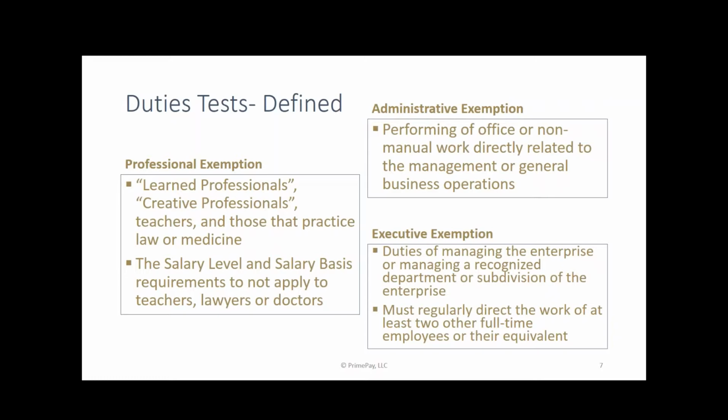You have learned professionals, creative professionals, teachers, and those that practice law or medicine, okay? That definition right there very succinctly would meet a professional exemption. Just to take the definition a little further, a professional exemption must primarily perform work that requires advanced knowledge in a field of science or learning. That's where we get teachers, and practicing law or medicine comes in. It could also require invention, imagination, originality, or talent in a recognized field of artistic or creative endeavor, okay? So it fits into that creative professional category, as it's quoted there.